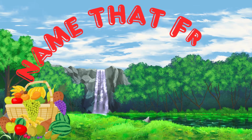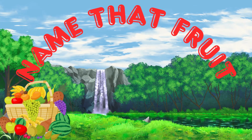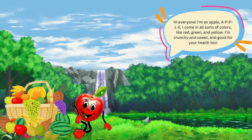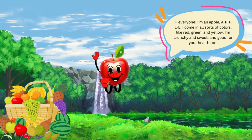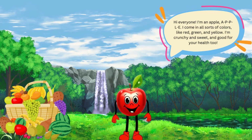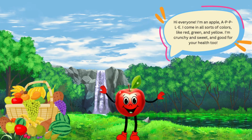Today, we're going to meet some yummy friends. Let's see who's hiding in the basket. Hi everyone, I'm an apple. I come in all sorts of colors, like red, green, and yellow. I'm crunchy and sweet, and good for your health too.